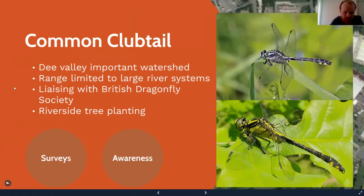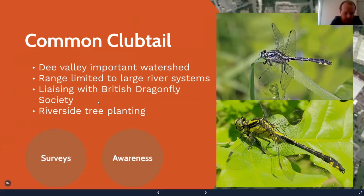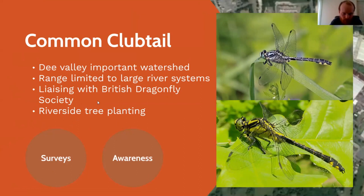So we've been helping this dragonfly firstly by collecting records. We need to know where it is and how it's doing year on year. And we do that by liaising with the British Dragonfly Society. They've undertaken surveys with us before, and we often run these as events to get groups of people out so we can all learn what the dragonfly looks like, where they like to sit out, because we tend to look for these adult forms. They only spend, I think, a few weeks of their life as an adult. Most of their life is spent underwater in the shallow waters around the gravel beds of the river as nymphs, where they are voracious predators.